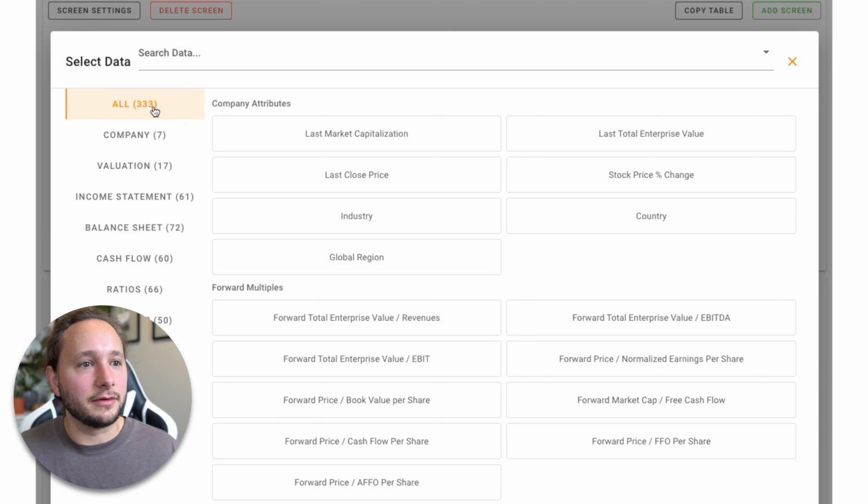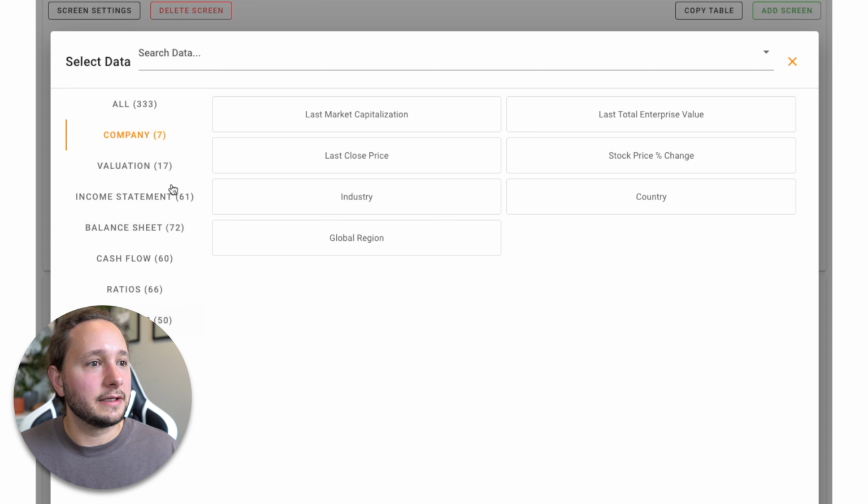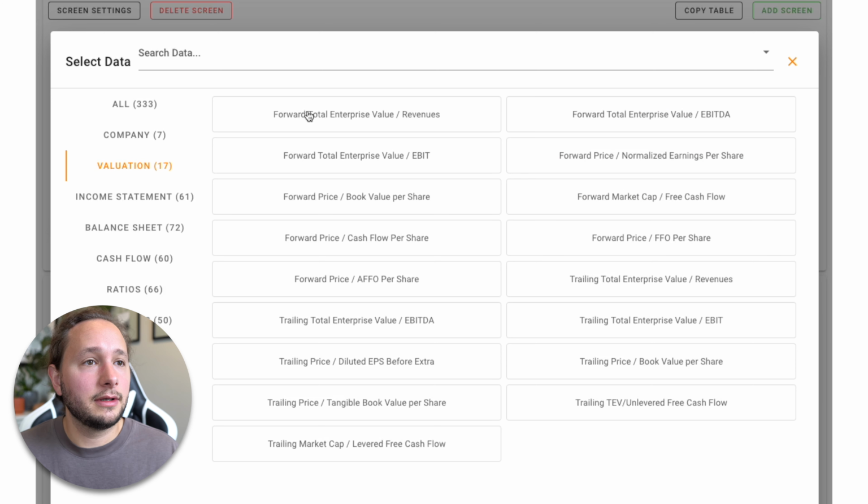So this is not very helpful. Them being subdivided into categories is a lot nicer. Companies, so you can get market cap, prices, regions, industries, countries, things of that nature, enterprise value, all very helpful metrics, or at least for displaying within the screen. Then valuation, TIKR provides some helpful ratios for valuation. So if you prefer to use any of these, forward total enterprise value to EBITDA or to revenues, any of these metrics, if that's your thing, then they're right here for you. Forward price to cash flow per share, that seems like it could be a useful one to look at.